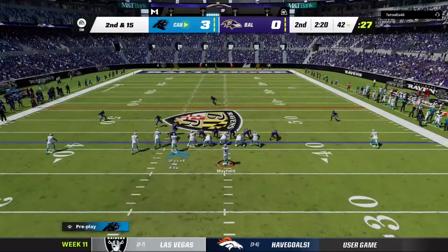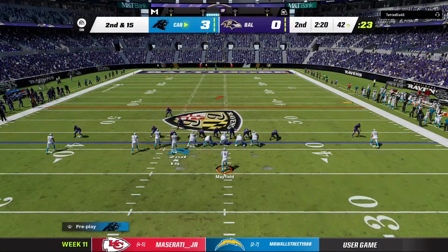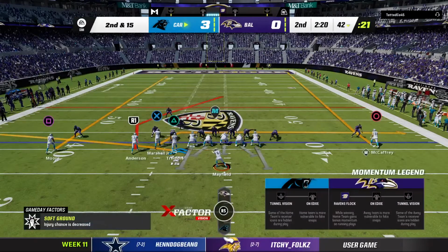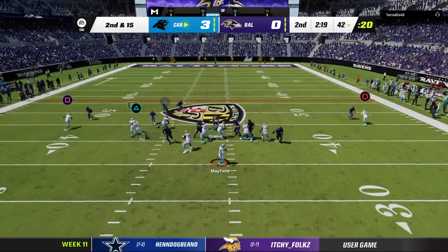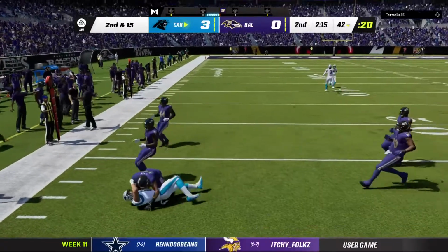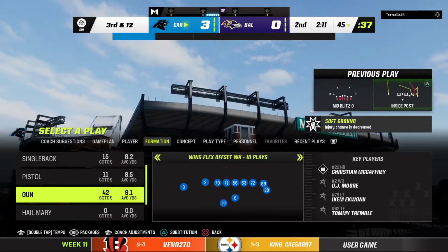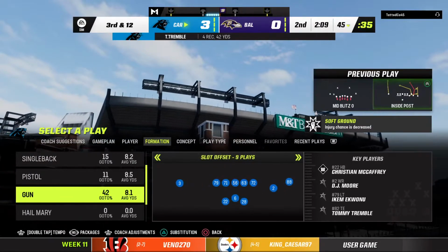Behind the sticks here with a 2nd and 15. Mayfield looks to throw. Short throw hauled in by Trimble. So the completion good for just 3. And they'll be facing a 3rd and 12. I think it's okay there.